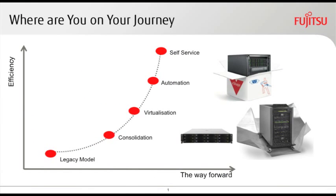Where are we on your journey? Where are you on this converged infrastructure journey? Do you still have legacy model x86 physical hardware, which is what we've built our businesses on, and what a lot of people still have? Or have you moved to consolidation?